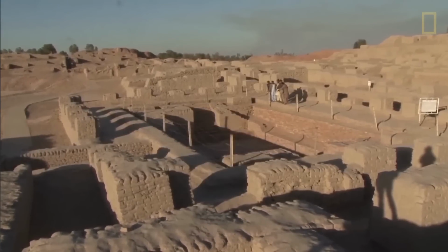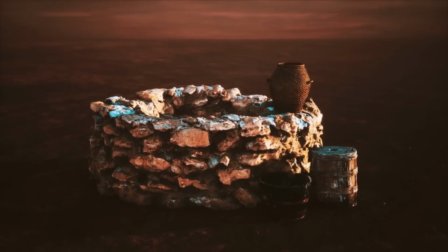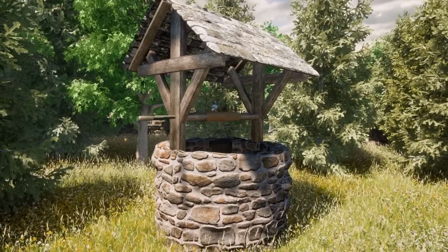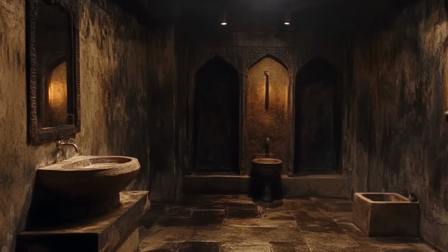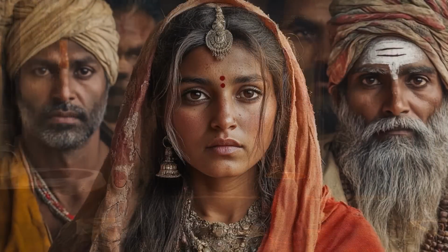They also built one of the most advanced systems for water and waste management of their time. The city had about 700 wells. Nearly every house had its own. Most homes also had private bathrooms with drainages and even underground sewers. This shows how skilled these people were at staying clean.